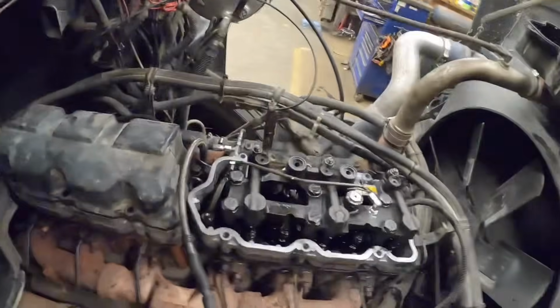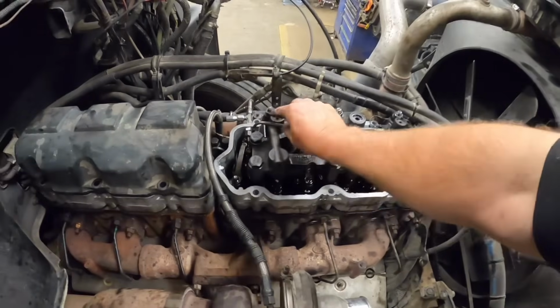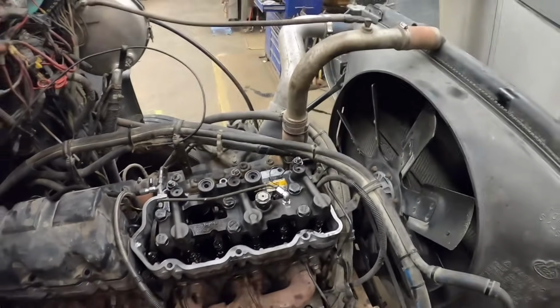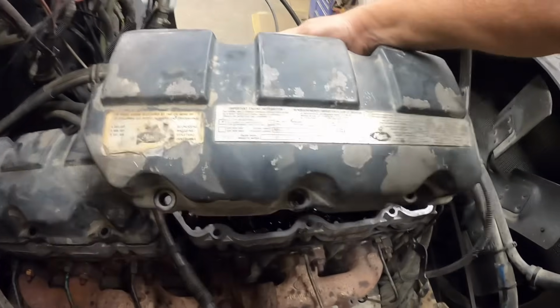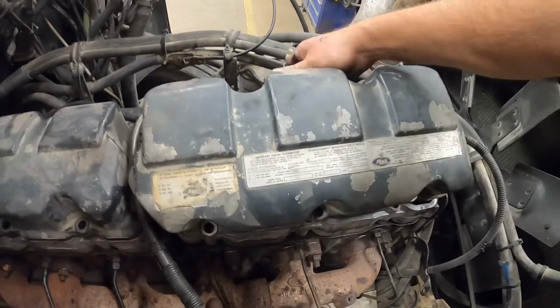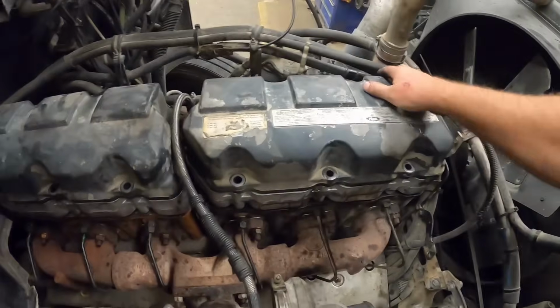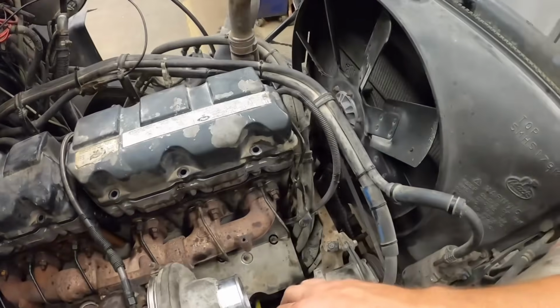Seems to go down on there without hitting on the top, which is good, which I think it should. I kind of measured that. We got about 3/4 of an inch of clearance there, so we got a little bit of room for air. All right, let's tighten her down.